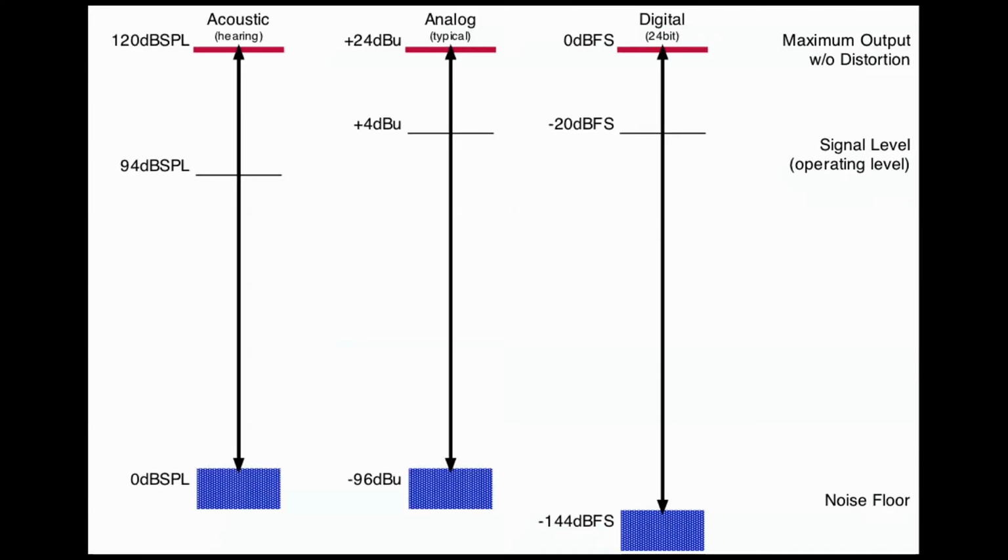Going to the next one, this shows generally the three worlds. We have the acoustic world, and I've got kind of sort of where human hearing lies, and that's measured typically in decibels sound pressure level, dB SPL. In the middle, we have analog. Now, analog's the tough one because analog tends to work around the operating signal level. So in US professional gear, that's +4 dBu. That's 1.228 volts RMS swing. But each piece of analog gear has a different amount of headroom, how much louder than that you can get, and it has a different noise floor. In the digital domain, the actual agreed upon point is the maximum. That's the 0 dBFS, decibels full scale.